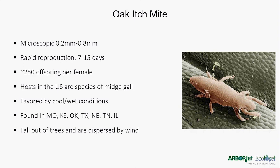So these mites are really small, microscopic. They're 0.2 millimeters, so less than half a millimeter in size. And they reproduce very rapidly, 1 to 2 weeks for a female to reproduce. And each female is producing 250 offspring.